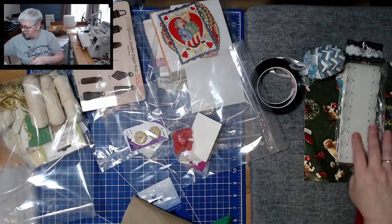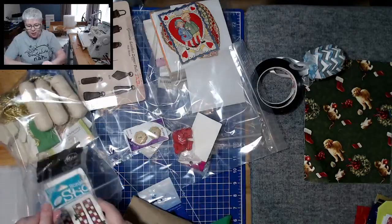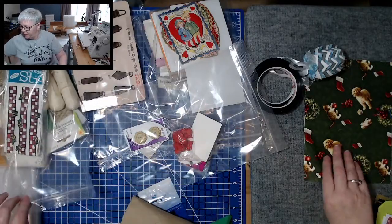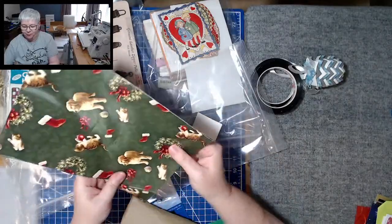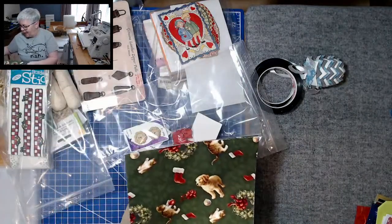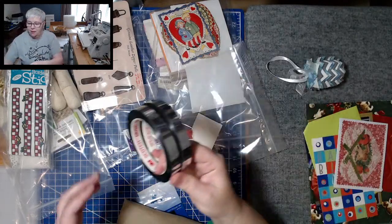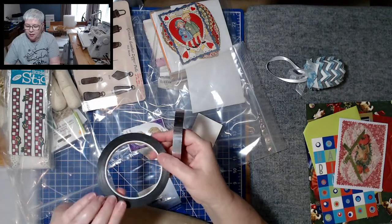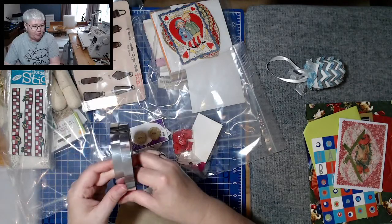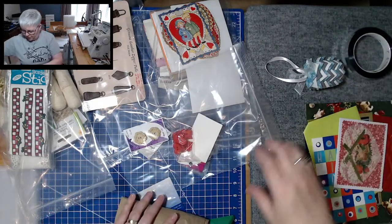Cards. Here's some laces. We're going to put that in with the lace. And some kitty cat wrapping paper. I do know someone sent me that. Let's put that in with this paper stuff. Scotch brand. This is like a metal tape. Have y'all ever used that? It's super, super thin. We'll put that to the side.